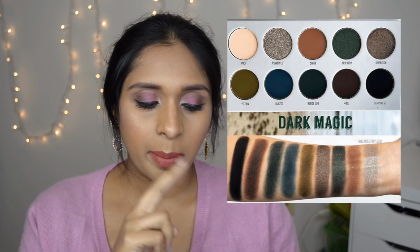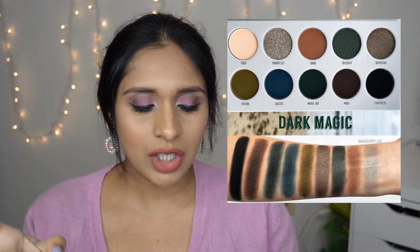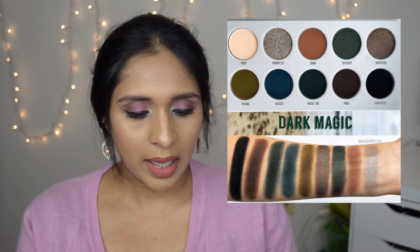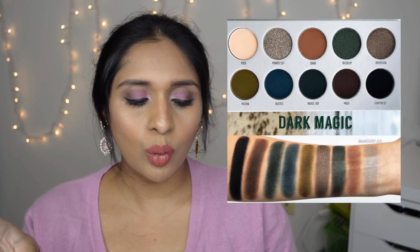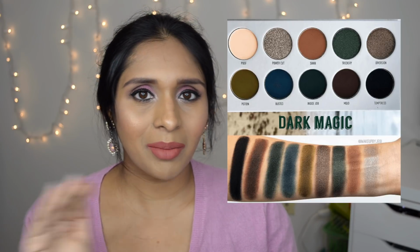And also another palette is a very interesting mix of eyeshadows. I'm not really sure what the names of the palettes are, but yeah, it has green, blue, a taupe shade, and there's a very interesting mix of eyeshadows in that palette. So these are the two palettes that I'm gonna get if they release.